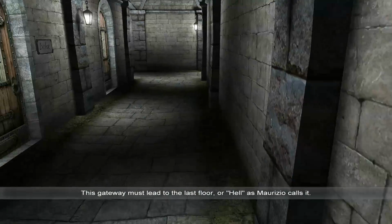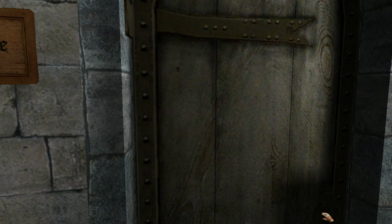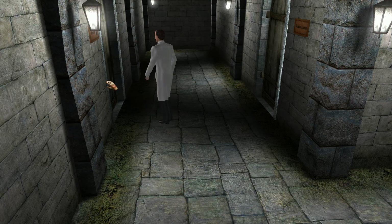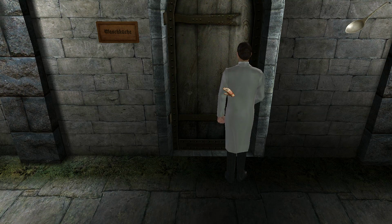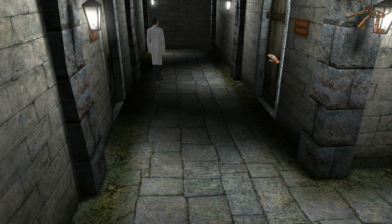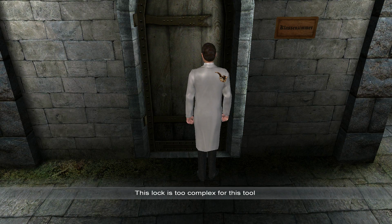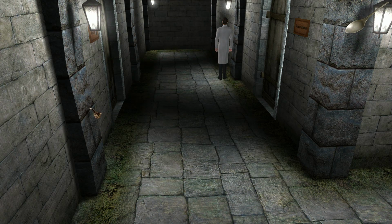This gateway must lead to the last floor, or hell as Maurizio calls it. Okay. Impossible. What about this thing? This lock is too complex for this tool. What about these keys? This lock is too complex. This lock is too complex for this tool. Oh, bugger. This lock is too complex. Is there nothing at the end here? Is it a dead end? Oh, okay.